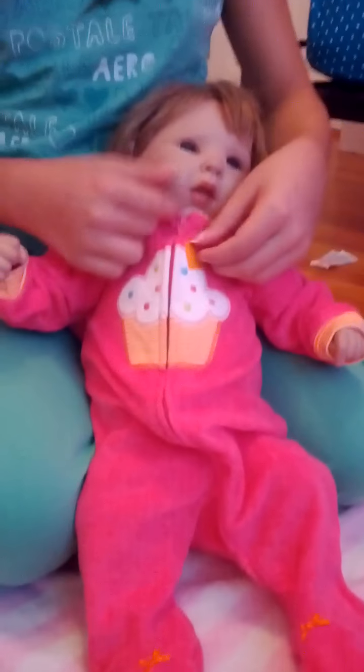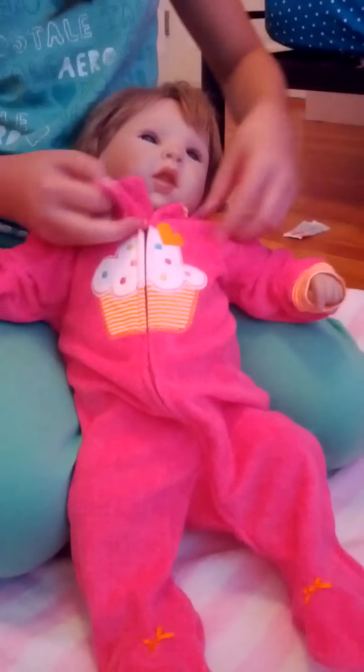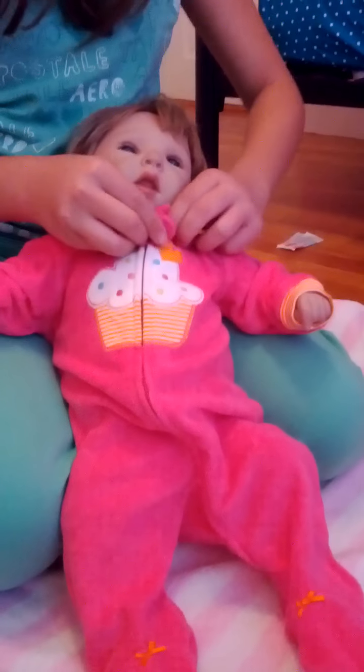So, I don't want to put it all the way to the top because it chokes her, so I put it like right where the heart is. I don't put it in because that chokes her. But I don't want it to choke her.